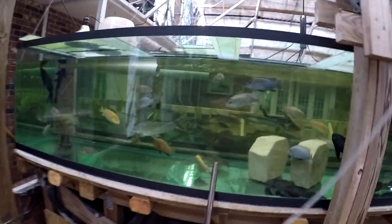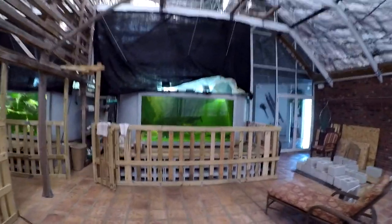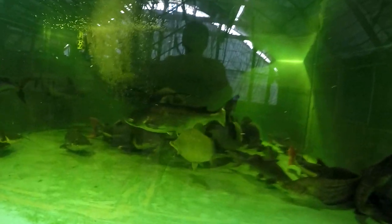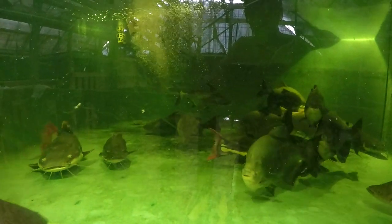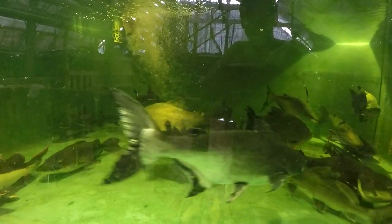Lusosso just was here. Sorry guys, I didn't shoot it. It has gone into the 4,500 gallon. I think it's big enough to be tried in there. The reason for this rehoming is actually different.